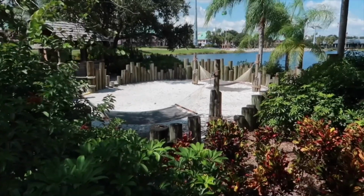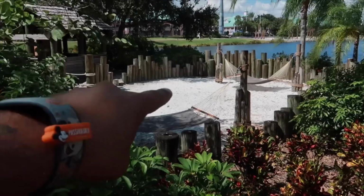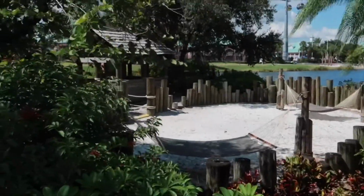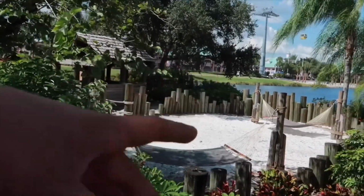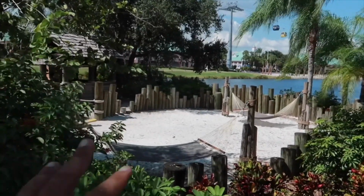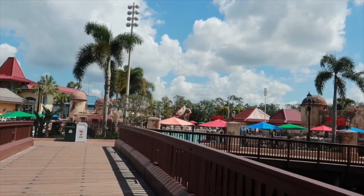Because we're technically on what they would call their private island, you have this little private area here with some hammocks. And it looks like this little shed area would be a bar. So I don't know if they would have this for reserved parties. I'm not entirely sure, but it's nice. We have found a water source. That means we are close to where we need to go.